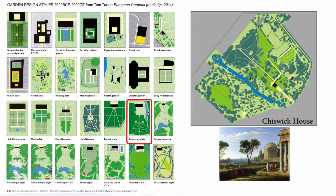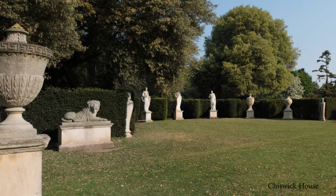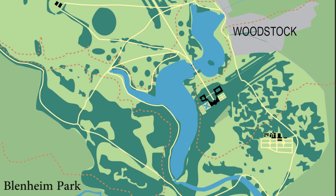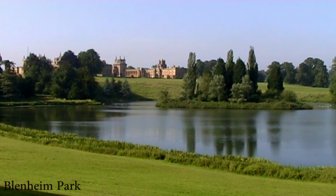Augustan-style gardens were inspired by paintings of classical landscapes and literature from the time of the Emperor Augustus, seen as a golden age. Serpentine style is the name I favour for the style of Lancelot Capability Brown. It can also be called, with less precision, the naturalistic or landscape style. Its characteristic features are serpentine lakes, serpentine tree belts, and serpentine paths. That's why I think serpentine's a good name for the style.